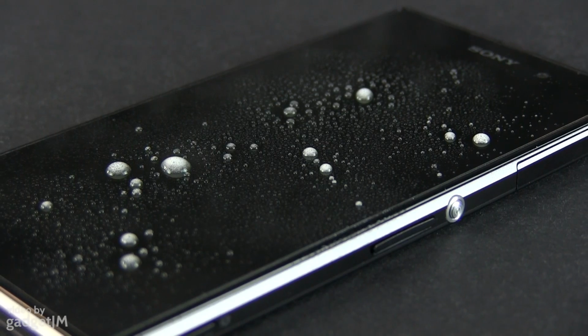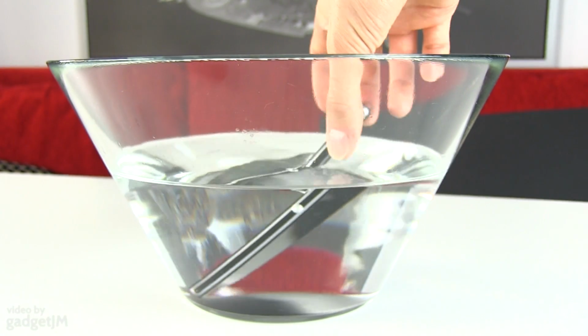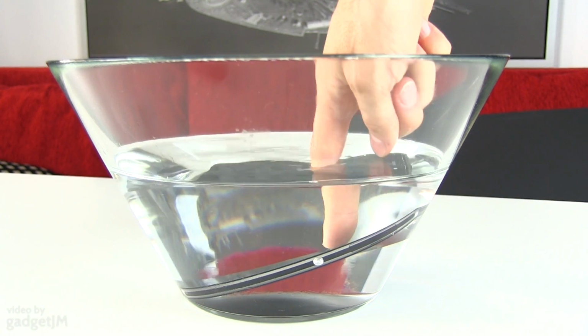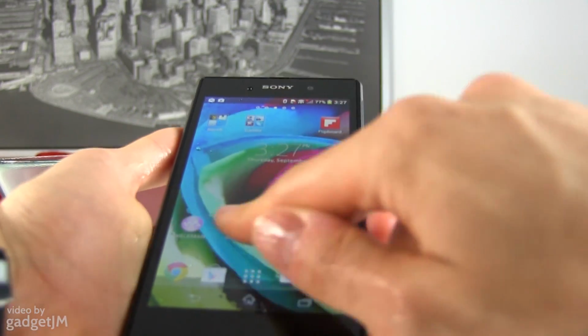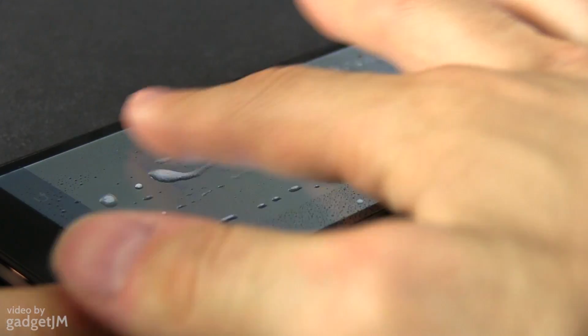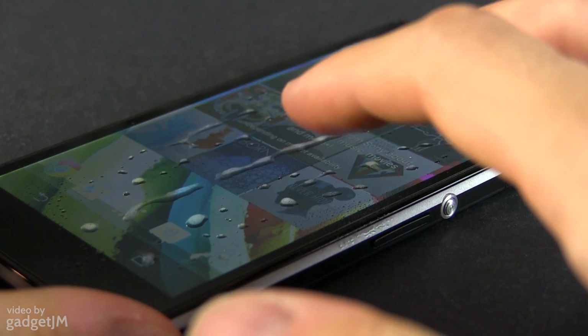That aside, the Z1 is, just like the Z before, IP certified, which translates in water and dust resistance, and that makes it perhaps a good pick for the outdoorsy buyers. Just as long as you don't drop it, of course. Anyway, the Xperia is not really something you can take scuba diving, but it should face just fine a day at the beach, or maybe on the slopes, as winter is just around the corner here.